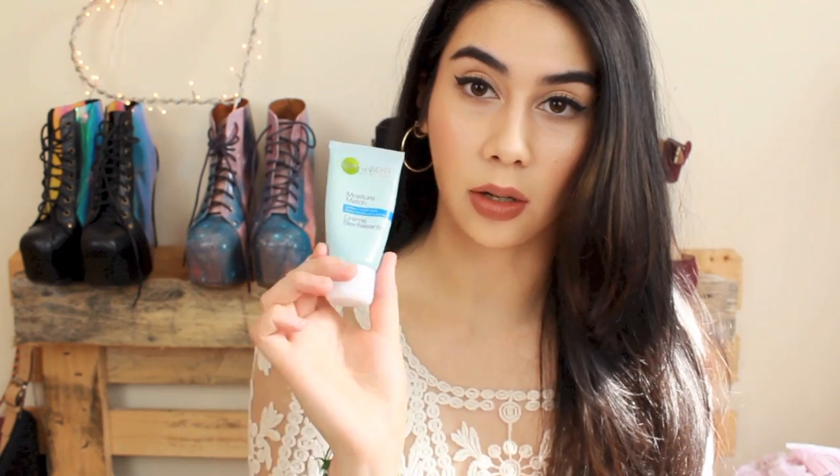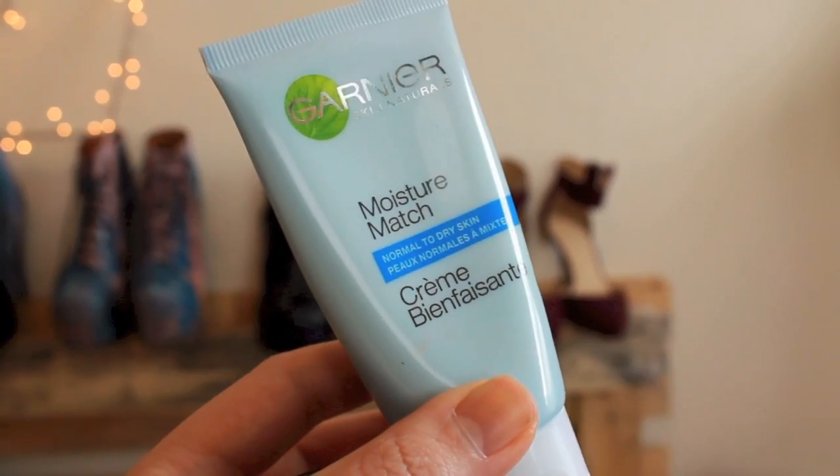I'll probably have to pick up a new one soon, but it is the Garnier Skin Naturals Moisture Match, 24-hour hydration softening cream. I got mine for normal to dry skin, and I absolutely love this stuff. I have a blog post all about this, so I will leave it down below.